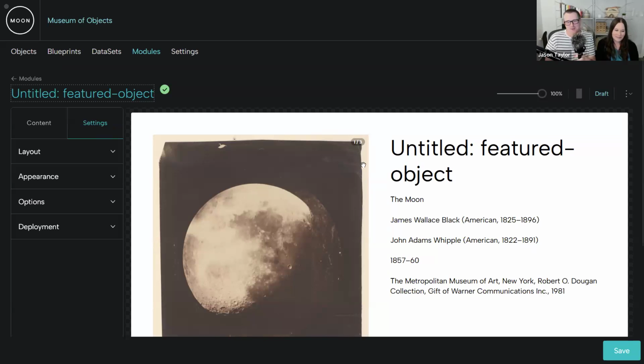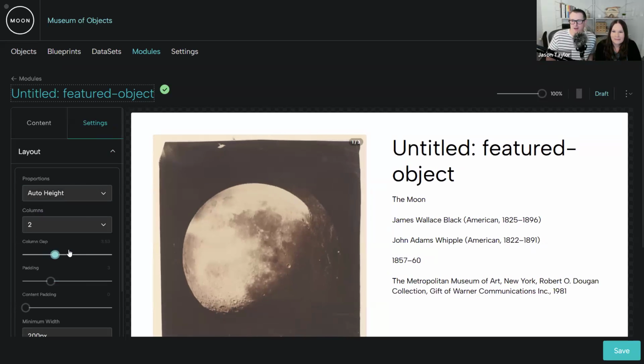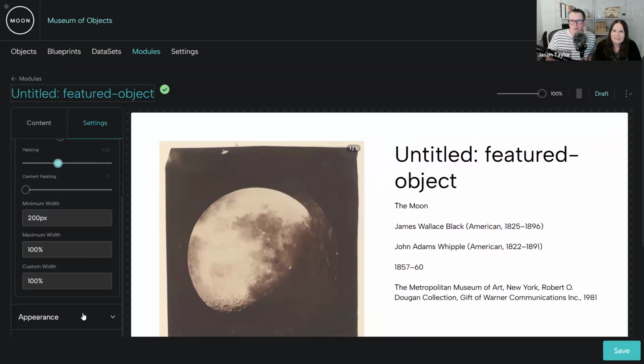So we've added some settings for you, so you can build. It's more of a creative tool in this sense. You can edit the layout, the appearance, options, and deployment, and we'll get into that in a second. But layout, you can change the proportions, like aspect ratios, columns, and change the gap automatically so you can see it when it works and when you update things. Change the padding all around it. You can set a minimum width. This is getting technical, but you can say, I don't want it to be larger than whatever.